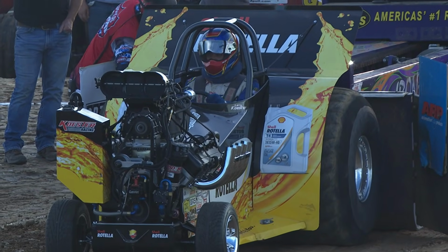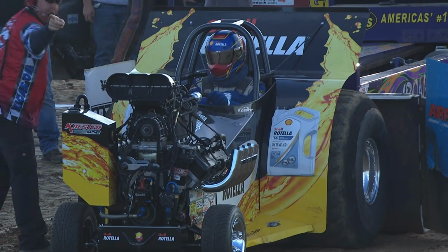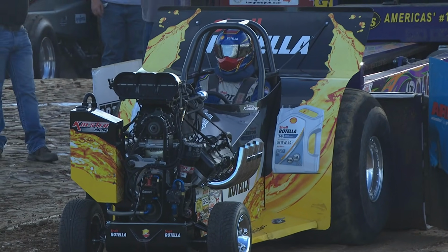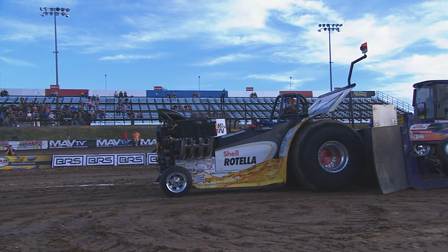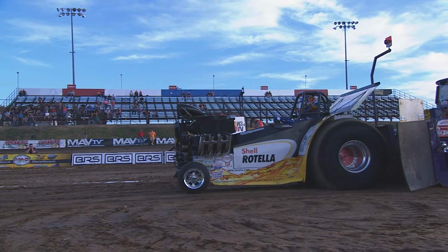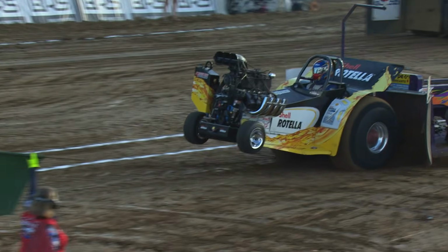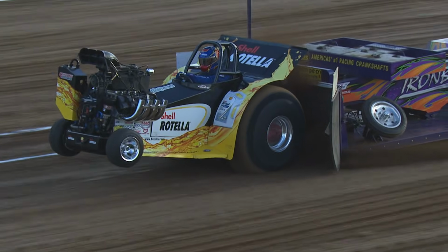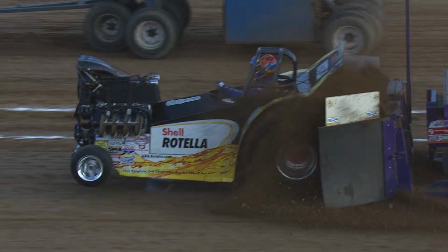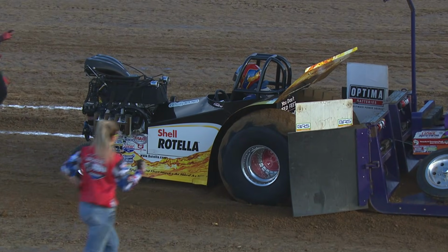Up next, it'll be Adam Kester, the tractor called Footloose. And you may remember the name Footloose if you are a big fan of mini rod pulling. Larry Kester, the late great in the category. This was his machine, and Adam piloting it tonight. Boy, and another beautiful effort here.